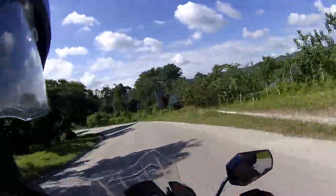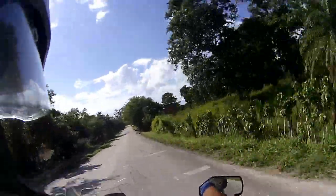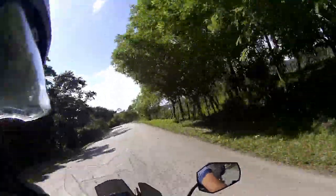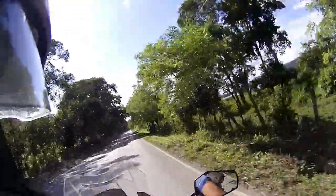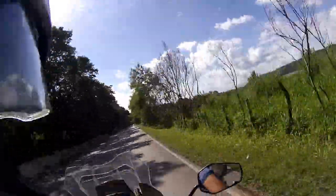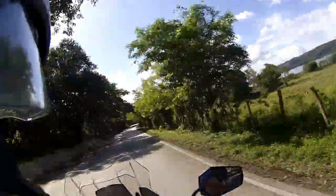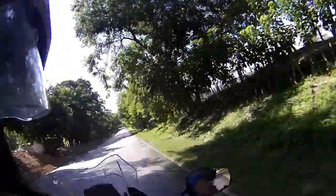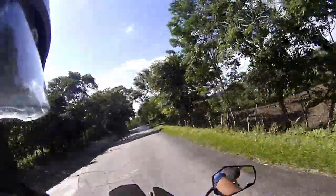Most places you can't go around lunchtime because they're short staffed, so you can be guaranteed you're going to be waiting around a long time if you go around lunchtime when they have their siestas. Staying somewhere close to the border before you enter the border is always a smart move. Make sure you've got all your paperwork in order.